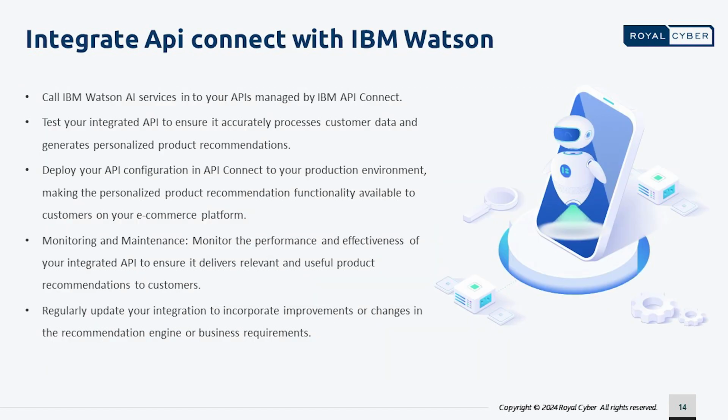Integration of API Connect with IBM Watson. Now integrate API Connect with IBM Watson AI services. Test the integrated API to ensure accurate processing of customer data and personalized recommendations. Then deploy the API configuration in API Connect to the production environment, enabling personalized product recommendations on the e-commerce platform.